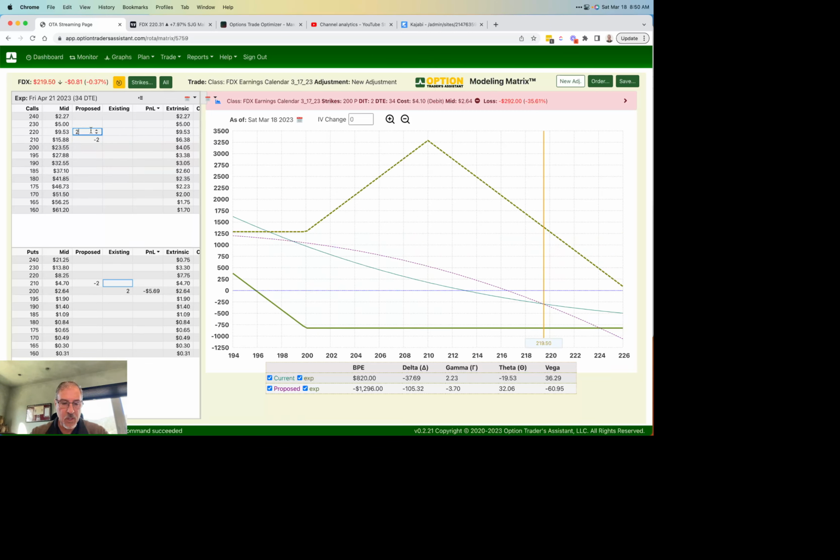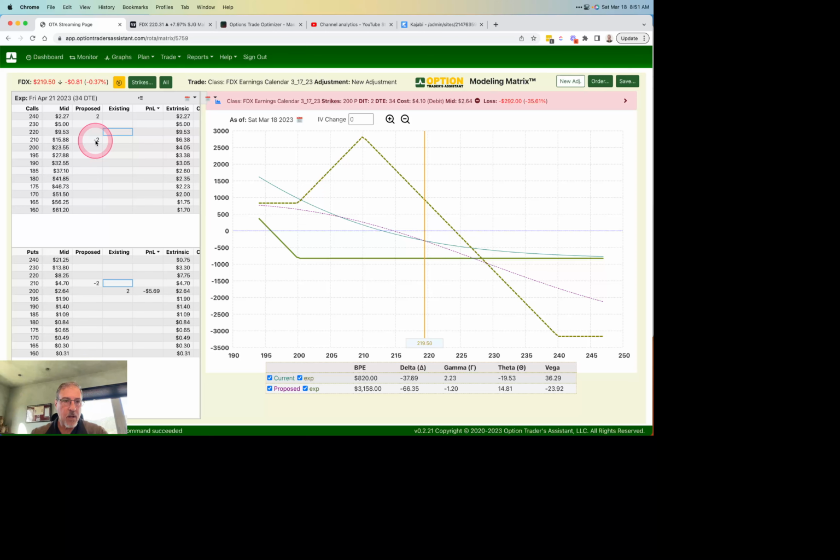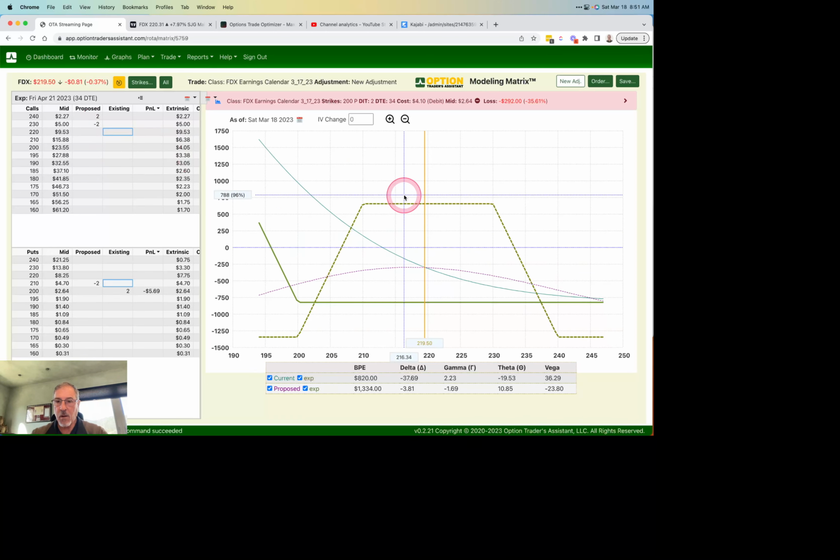Now, exactly where this is going to be, we'll have to determine that. Actually, it'd be a butterfly since both short strikes are the same. But I would not do that. We would come up and widen this out a little bit. There we go. Do it more into a condor situation like this and let it decay within there.